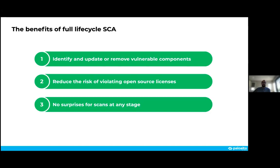And the benefits are that you are able to identify and update and remove vulnerable components. So if you're getting in that early feedback to developers, they're more likely to patch. It's much more expensive, in the orders of tens of magnitude higher, for you to patch in production because you need to take things down. Most of the time, developers have moved on to a different process. And so it's just much faster, much cheaper to have it done early in the development process.